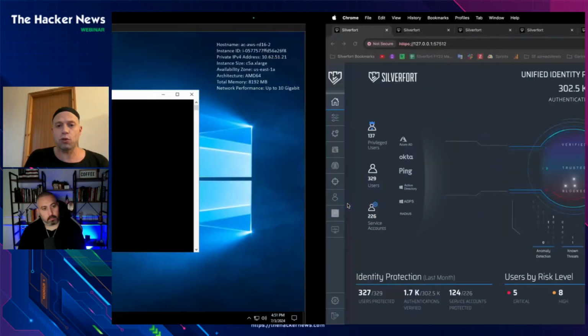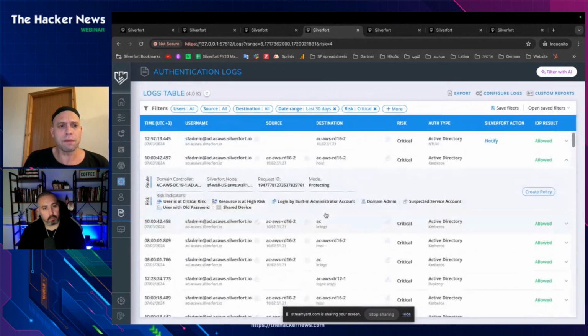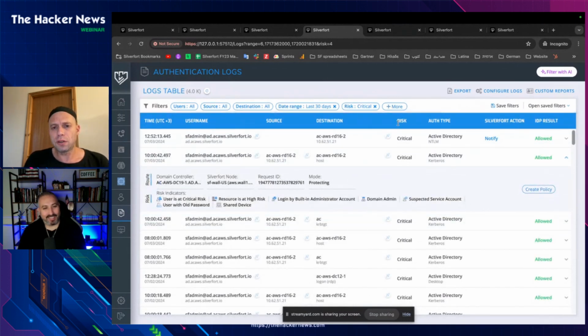Again, I'll share with you an example. So here, this is Silverfort's log screen. I've filtered here to show some examples of authentication that were flagged as critical. Now this one, why was it critical? Because of several factors: login by the built-in administrator account, a domain admin, a user with an old password, a shared device. Now, we don't need real-time visibility into the authentication to know that, right? We can take this data just from querying the directory for user configurations. So there is some amount of threat detection you can achieve without that.